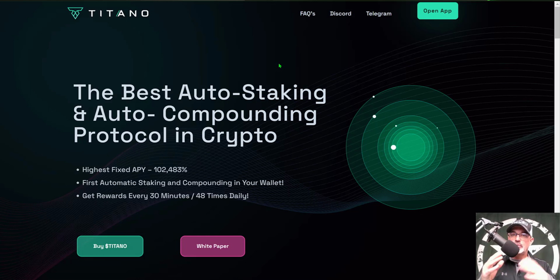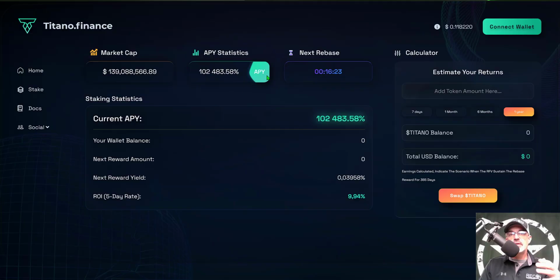Now, after you've done your recon, and if you feel comfortable moving on, you could come over here to the Open App button, give that a click, and you will arrive over here at the dashboard where you'll see a market cap of $140 million. Apparently, the APY is again that fixed rate of 102,000%. The next rebase, which is basically the reward period, is 16 minutes, and that will happen basically every 30 minutes.